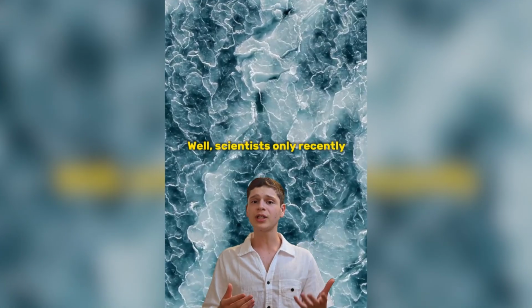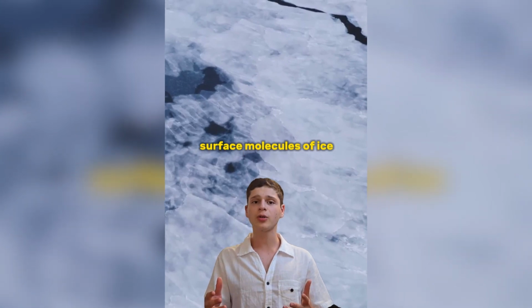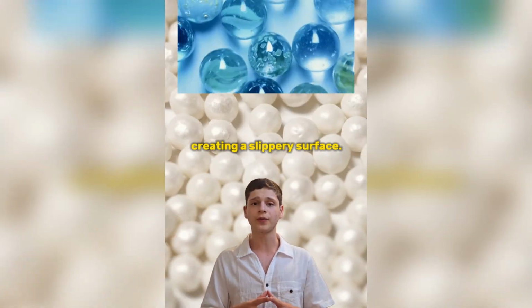Well, scientists only recently figured it out using an atomic force microscope. They found that the surface molecules of ice don't form a solid or a liquid, but something in between. This layer behaves like marbles, creating a slippery surface.